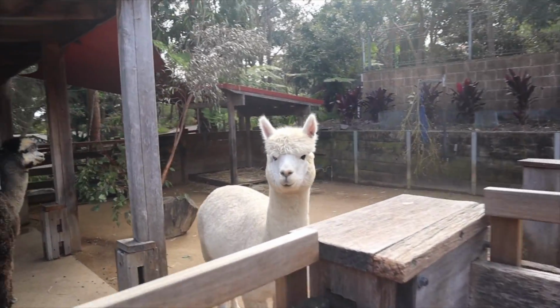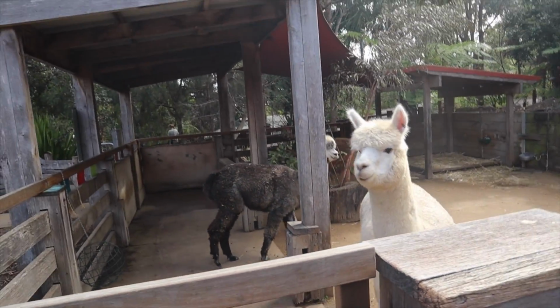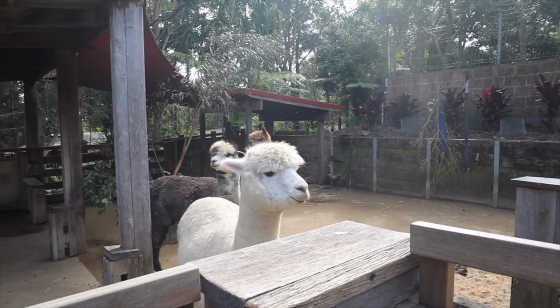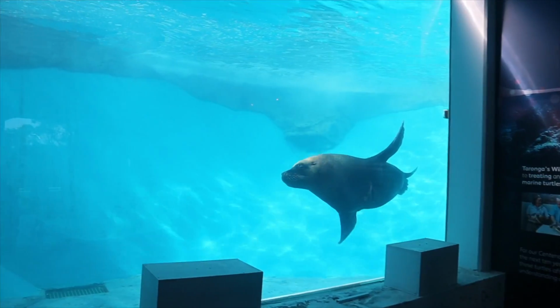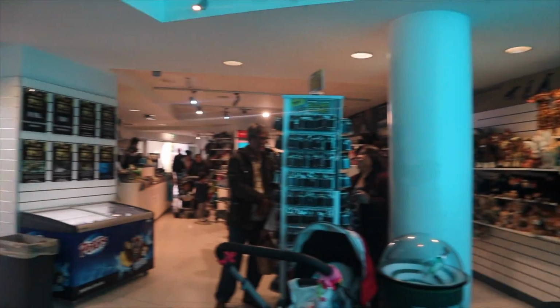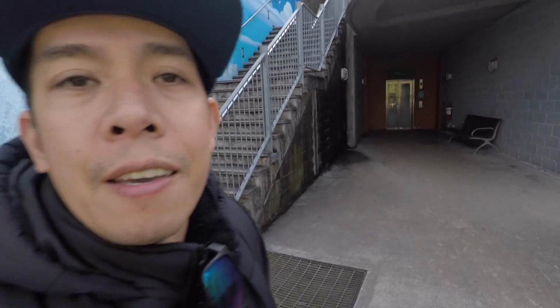Yeah, that is a condor. Yeah, this is an alpaca. I didn't know that something like this existed. A pig is very common in the Philippines. Most of the animals I'm seeing for the first time.